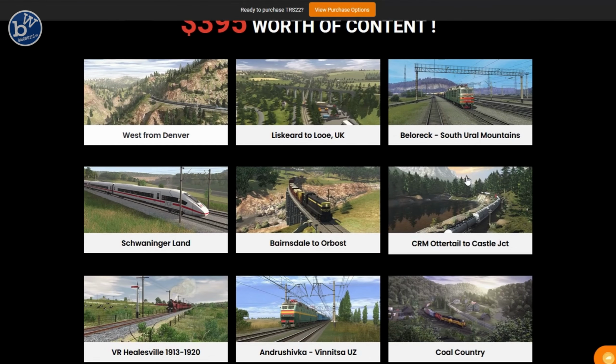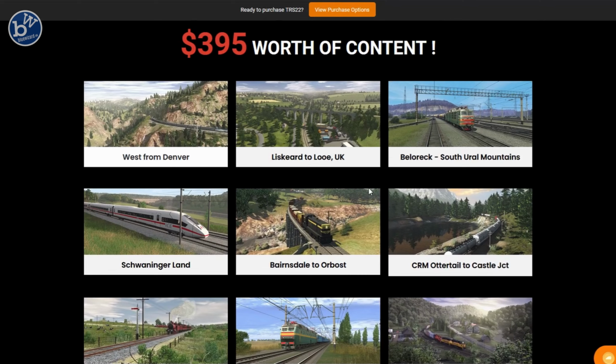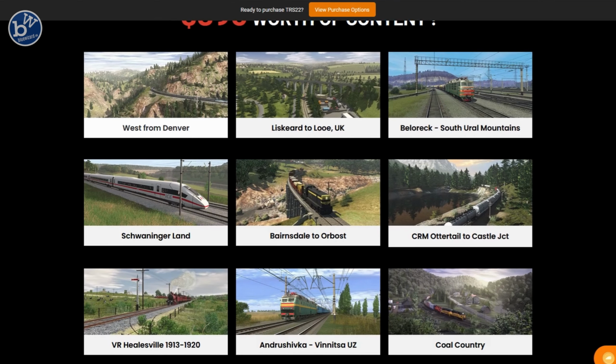Now we go down to the routes. Now this is why I said that mix the routes in, the extra routes you get. But let me just go back to my notes. Right, so this one, this one, this one, this one, and this one. So it's not really mixed, I suppose. Yeah, these 5 here. These are the originals.